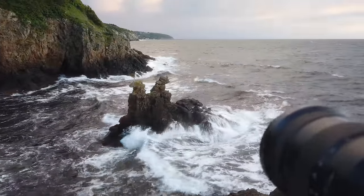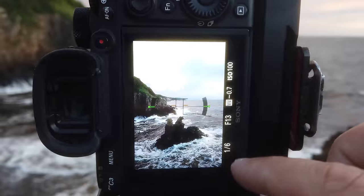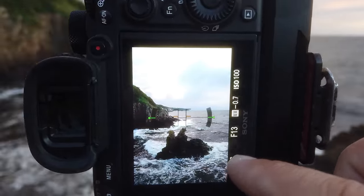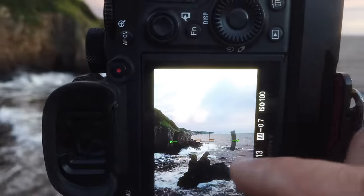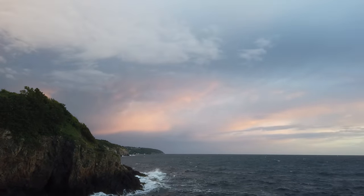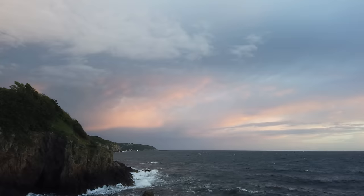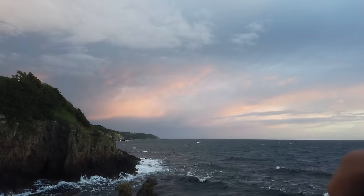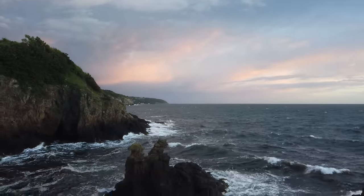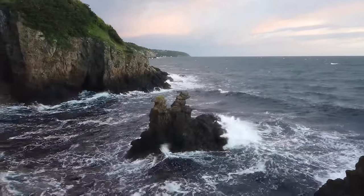I'm in full manual mode. I'm shooting at f13 simply to match a shutter speed that I want, 1/16th of a second, ISO 100, so I get a little bit of that motion. I'm just trying a whole lot of different shutter speeds to get as much motion and blur as absolutely possible here. So it's a little bit chaotic and a little bit hard to vlog at the same time. So yeah, I will focus on actually getting a photo that I like here.